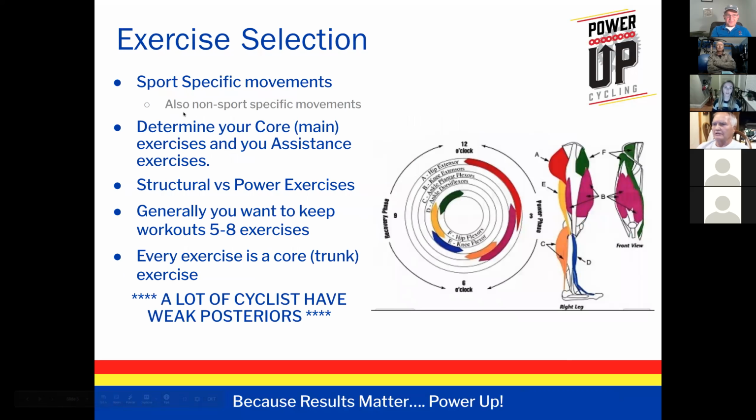A little bit more. You want to look at the sport-specific movements within cycling or your sport, and then also the non-specific movements. You need to determine your core or main exercise, the focus of whatever that workout is, and then your assistance exercises, then structural versus power exercises. Like I said last time, you generally want to keep a workout to about 5 to 8 exercises. If you get too many, especially in a strength-focused workout, you're going to be spending anywhere up to 5 minutes rest between each exercise. That's going to take up a lot of time. So you definitely want to be conscious about how many exercises you're plugging into your own workout or your athlete's workouts. And then always think about every exercise as a core, so for your trunk exercise.